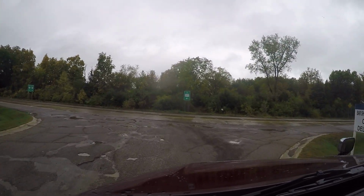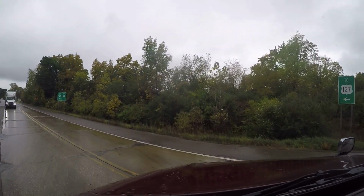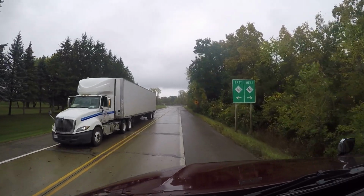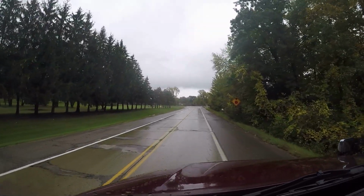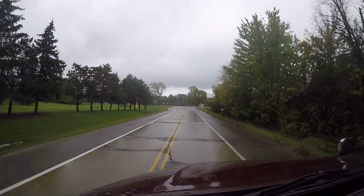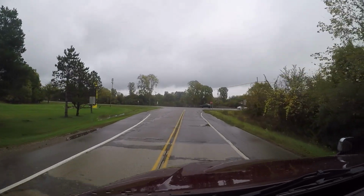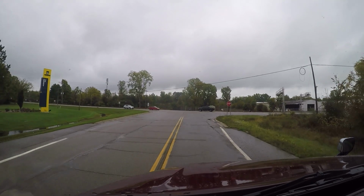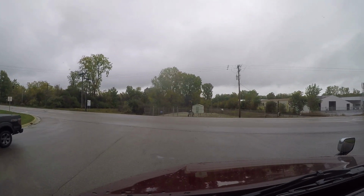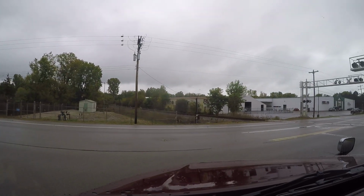So to exit out of here, you just hang a left. You go out the same way you came in. And this delivery in Mooresville, North Carolina, I have a noon appointment tomorrow, which will be Wednesday. So I've got about 7 hours left on my clock for today. I'll drive as far as I can, but I should be able to at least get 6 hours of driving done.